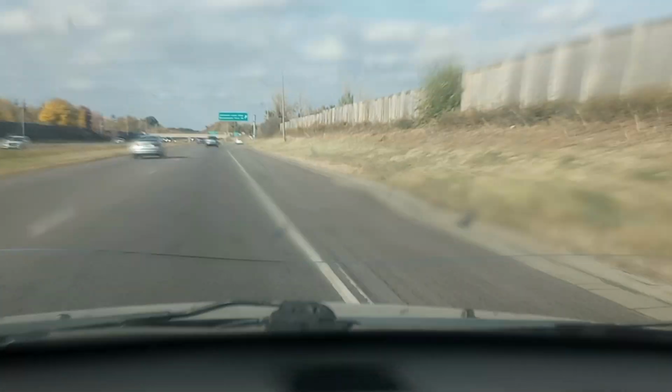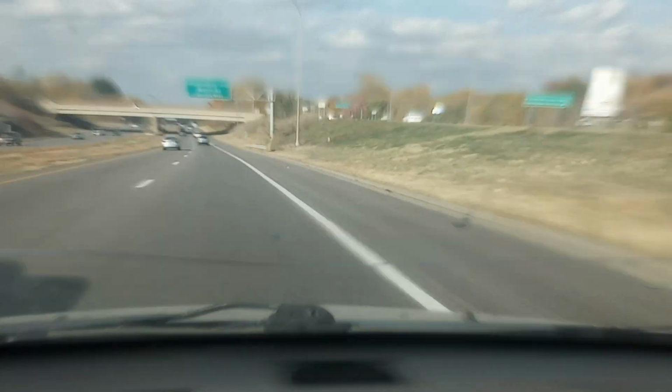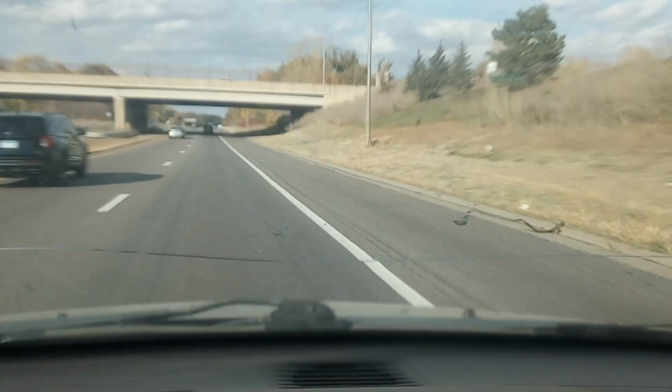Once again, I really apologize for the shakiness of the camera. I wish I had control over that, but unfortunately I don't. It's just because my phone is mounted on my phone stand.